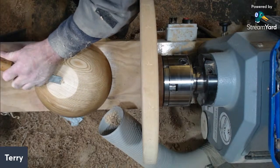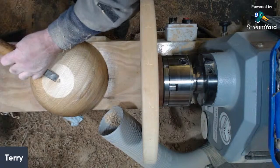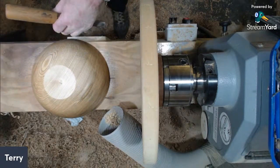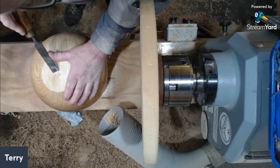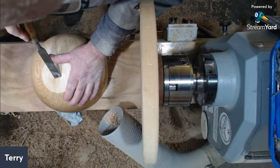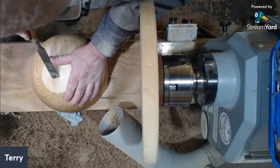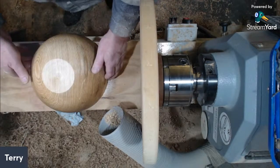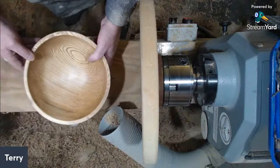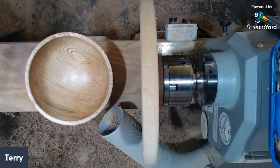Nearly there. Do you want it to tear out at all? Did you make that mallet, Terry? I did. Get your fingers away from the front of that chisel. That's right, mate. I'm used to this. Spent 16 years in the business doing this. I can't look. Has he finished yet? He's finished. And he put the chisel down on the bedways as well. Good man, Terry.